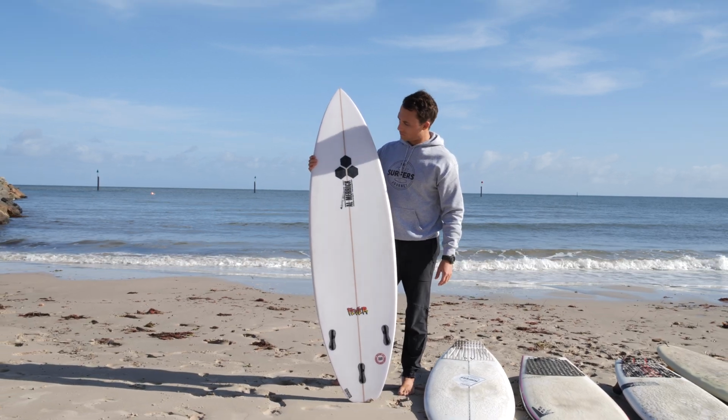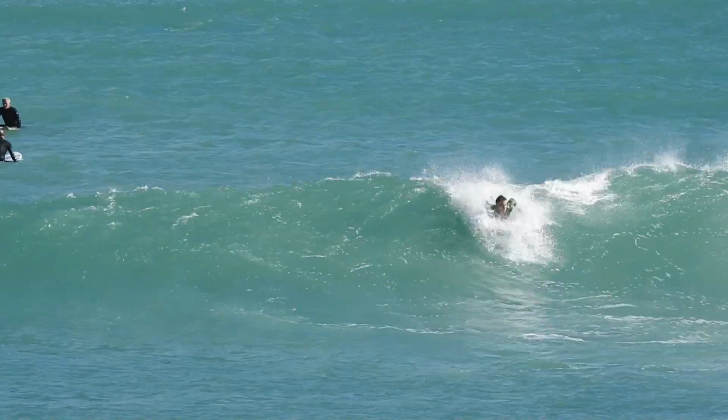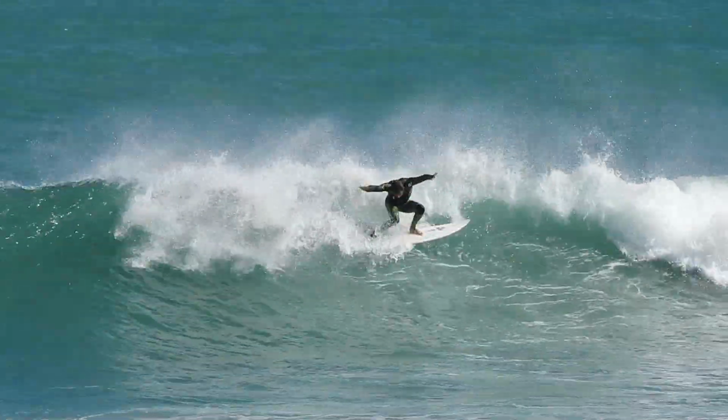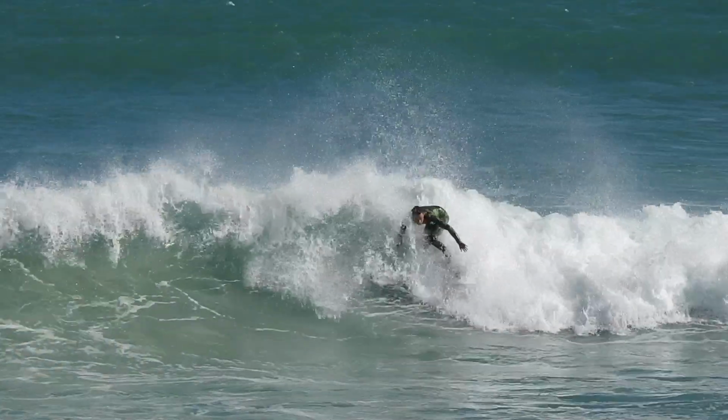When we look at the high performance shortboard, we're talking about complete performance. So you have to be on top of your game because these boards are really responsive and really reactive, and they respond very well to being pushed hard in the steep, big sections with speed.